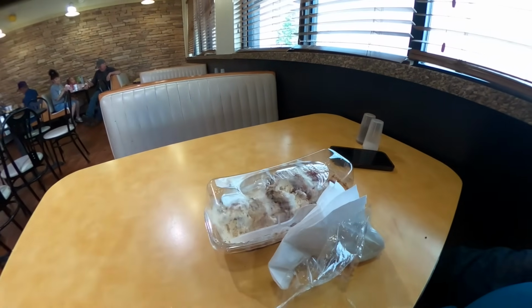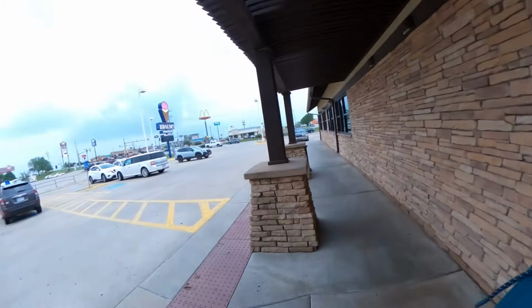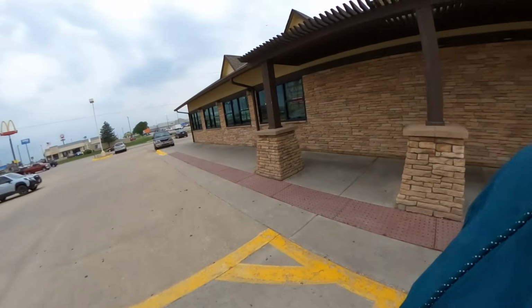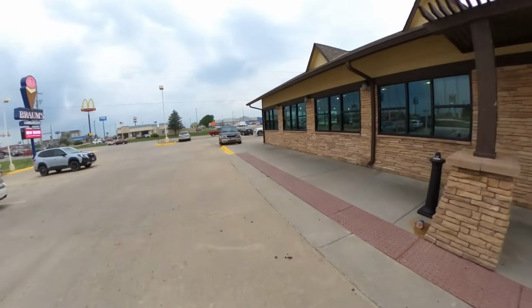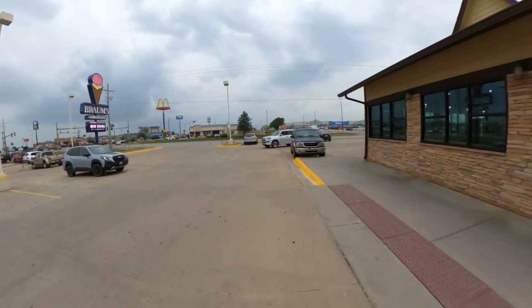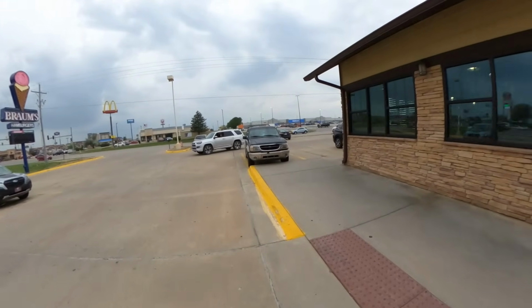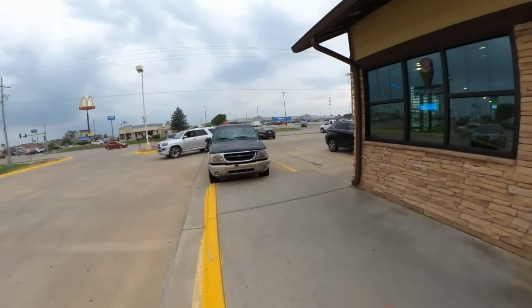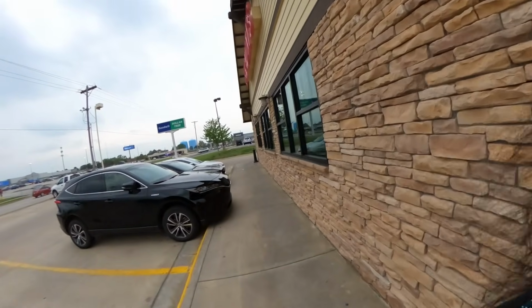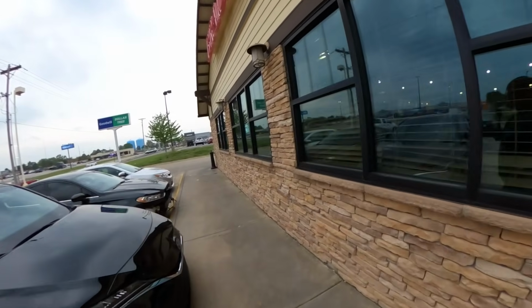Alright, now, next stop is Dollar Tree. Dollar Tree, literally, what's the quickest way? Right next door to this. Now they got an IHOP, Pizza Hut, some other kind of pizza place, this burger ice cream place, Applebee's, Taco Bell, McDonald's, Domino's, and it's some more stuff too.